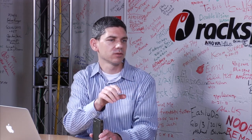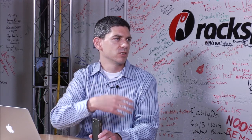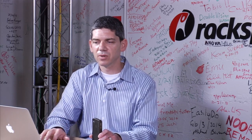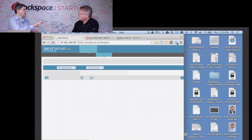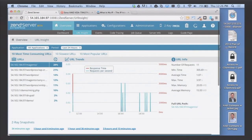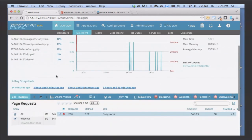There's a two-piece answer to that. During load testing, our APM capabilities could fire up some issue. What we did, which is very unique, is we actually connected those capabilities with runtime Z-Ray events. Here's an example: we have something called URL Insight. If you think about APM tools, most give you this kind of information: 10 most time-consuming URLs, 10 slowest URLs, and so on. What's unique about us is we're actually attaching Z-Ray snapshots to that.